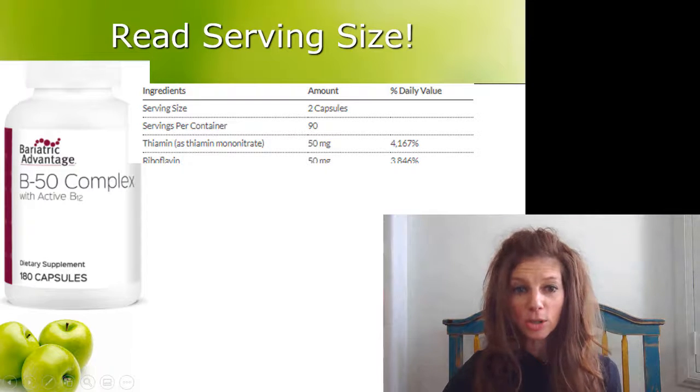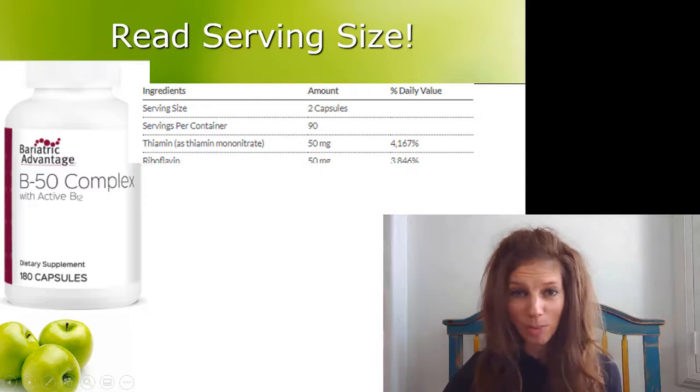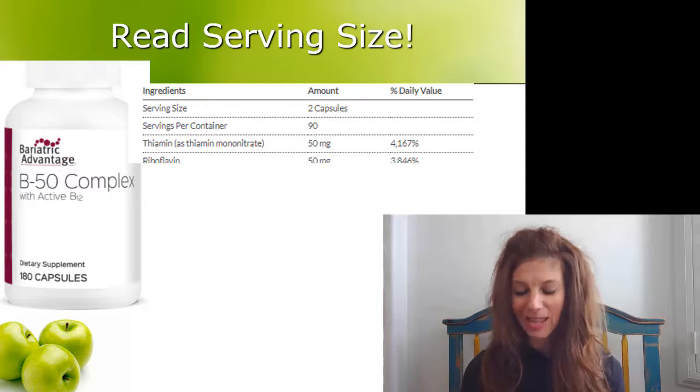So make sure you're turning the bottle over, reading the supplement fact label, and reading the serving size for any supplement that you get. Read the serving size just like you would on a food package. Read the serving size.